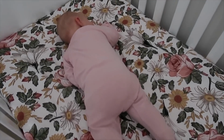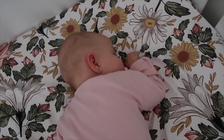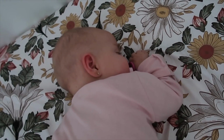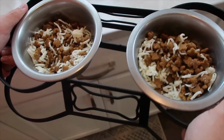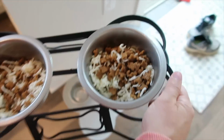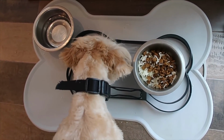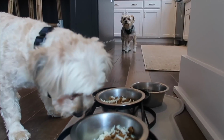Everly is almost 6 months old, which just sounds crazy to say out loud, but we are not on an exact schedule yet. We're getting there, but she does usually take a nap around 4:30. I also usually feed the dogs their dinner around 5 o'clock every night. They get fed twice a day. I know some people only feed their dogs once a day, but my doggies still eat twice a day.